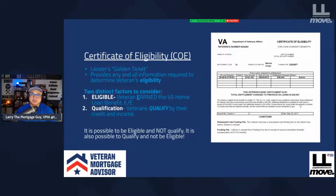So it's possible to be eligible and not qualify, but it's also possible to qualify and not be eligible. So speak to your lender about that.